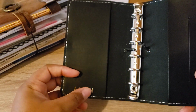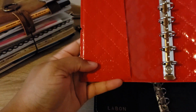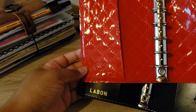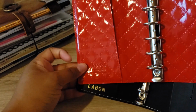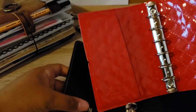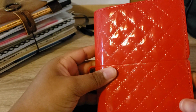Labeling: gold foil labeling on the bottom left here, and also an embossment of the Filofax labeling on the bottom here. So where they put their labeling is exactly the same, except this one is foil embossed and this one is stamped, I should say. So that is the comparison between the two.